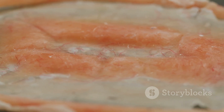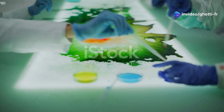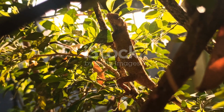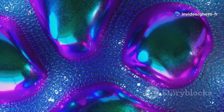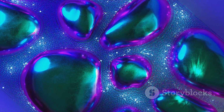If PDMS is the body of a soft robot, then spiropyran is its color-changing skin. Spiropyran is a type of molecule known as a photochromic compound, which means it changes color when exposed to light. Imagine a chameleon that changes color, not to blend in, but because it's exposed to sunlight. But here's the really cool part. When spiropyran is embedded within PDMS, it doesn't just change color with light, it also responds to mechanical force. Squeeze a piece of spiropyran-infused PDMS and watch as it changes color before your eyes.